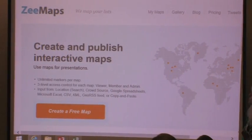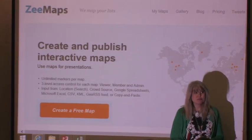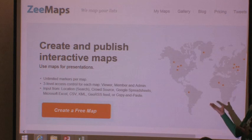What we're going to do is we go to zmaps.com, and Corinne is going to create a free map by clicking the. Can you do it? So here we are at the button.